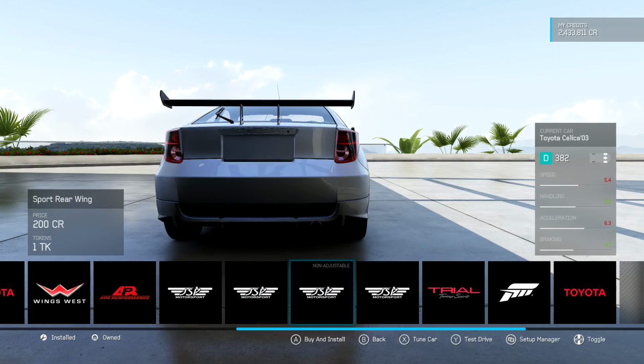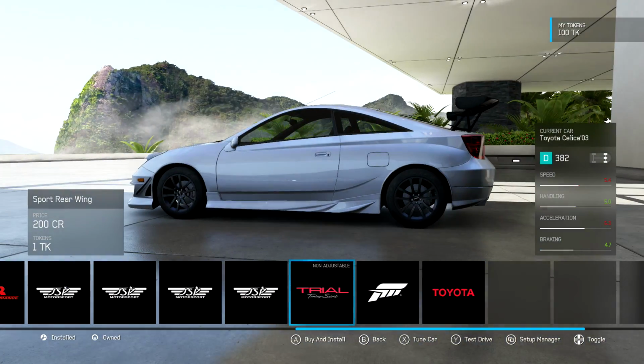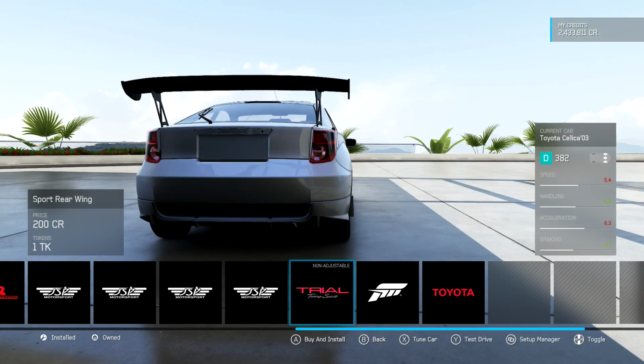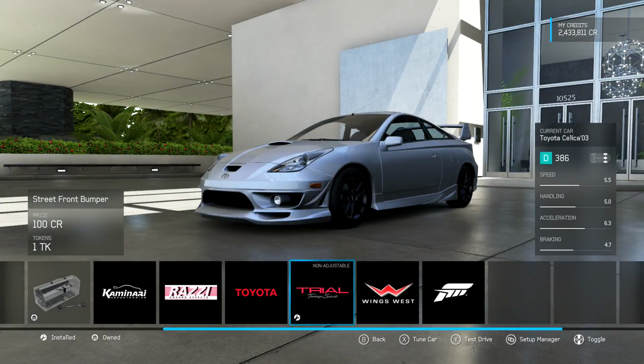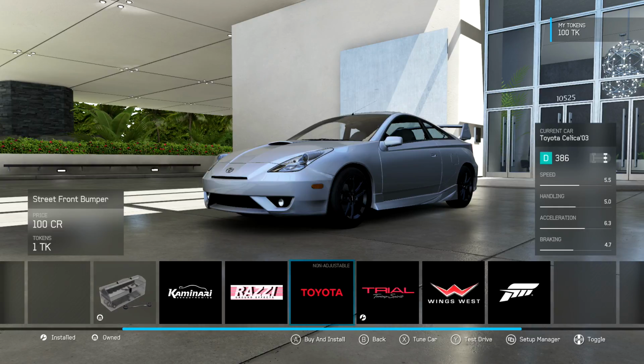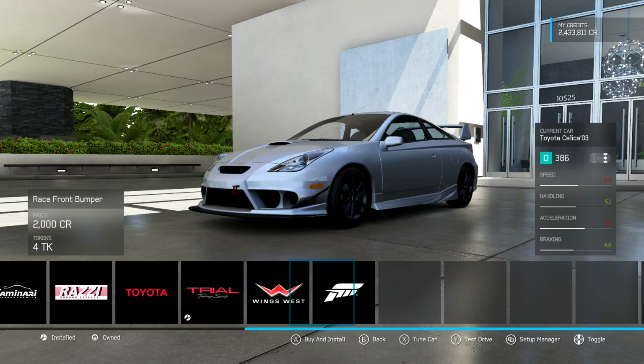Should we just go full rice with this thing? The Rice Celica, can we go full rice? And there's the trial wing, which is on the, I want it. Oh my god. Okay, fuck it. I've changed all of my outlook on this thing. Let's just go full rice, but I'll still try to make it handle well. All right, so full rice. Let's go.